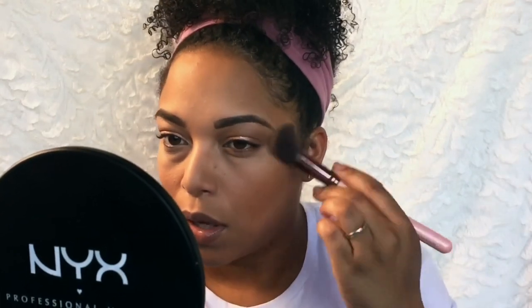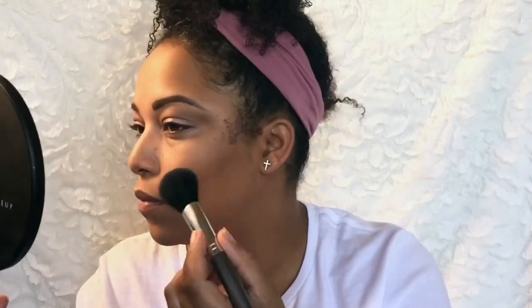This is one of my favorite. This is an OG, y'all. Pearlescent Pink. I like Mellow Wine too, but Pearlescent Pink is a jam. It's so pretty on the cheeks. It's so subtle. It's kind of like Tarte Exposed, but with shimmer.